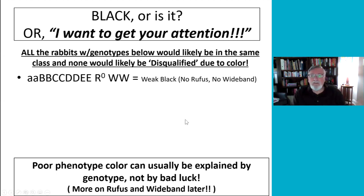I want to get your attention with this one, so that's why I'm starting with it. I'm going to give you a list of five rabbits here that have genotypes. Let's assume that as a person who's evaluating rabbits, you get five blacks on the table. They may look like a rich black, they may look like a poor black, but they're black. And I'm guessing that for most people, they would not be disqualified showing in a show.